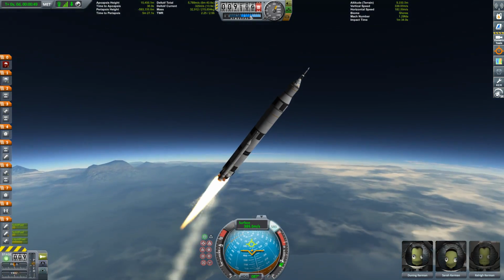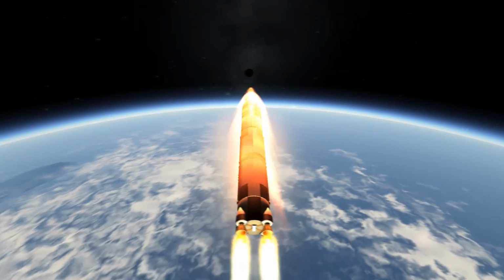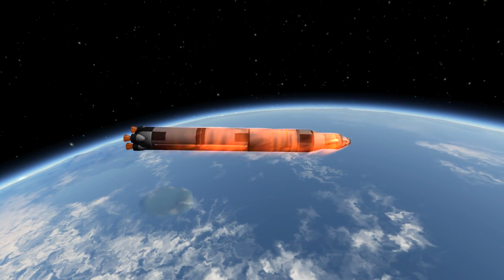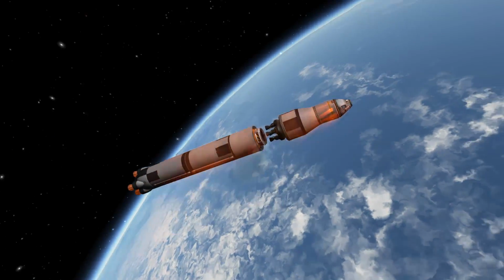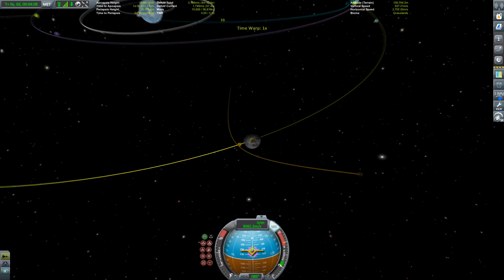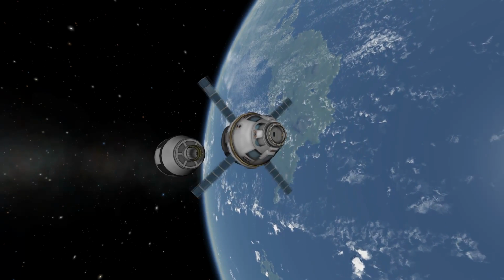NASA has of course worked for many years on this system, and the good thing about this is it's basically all well-known components. The RS-25 engines are from the Space Shuttle, so are the solid rocket boosters, and the big tank is also made from the same kind of components and materials that were used for the Space Shuttle. We're already on our second stage, which will be powered by 4 RL-10 engines, which are also already in use.